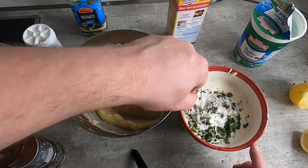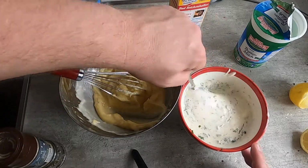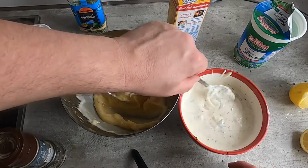Add it pretty much however you like it. Stir it up. And that's your ranch dressing for you. And you're never going to find a ranch dressing in the store that's as good as this.